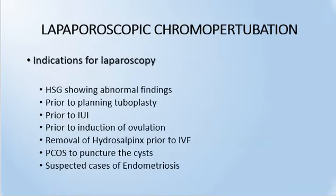So what are the indications of laparoscopy? Hysterosalpingography showing abnormal findings; prior to planning for tuboplasty, prior to intrauterine insemination, prior to induction of ovulation; for the removal of hydrosalpinx prior to IVF; in PCOS to puncture the cyst; and in some suspected cases of endometriosis. If these cases are there, then laparoscopy is beneficial.